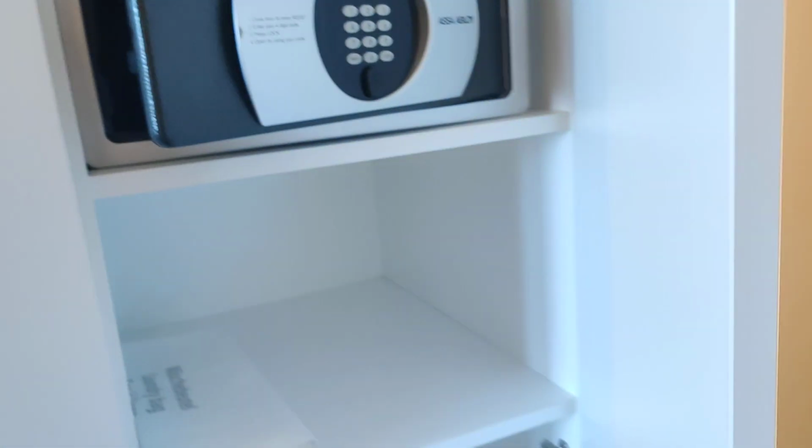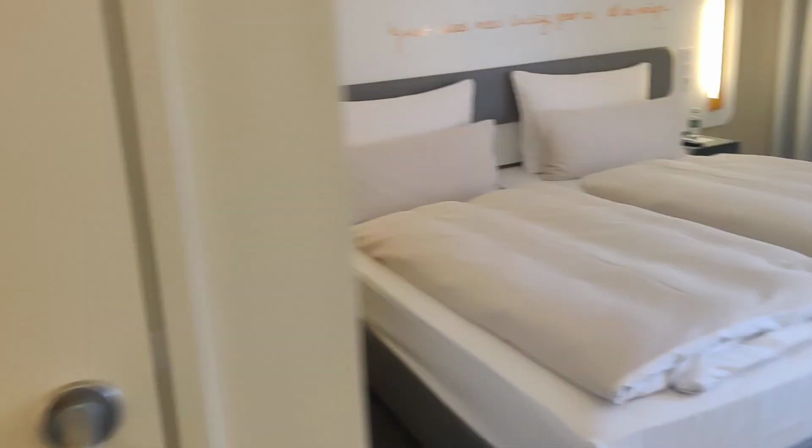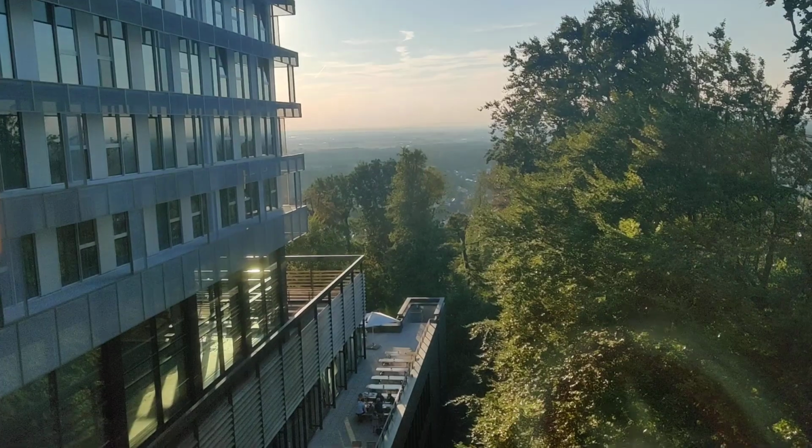Enjoy your stay here, you're gonna love it. There's adequate storage room also with the cupboards. You have a safe, so everything basically what you need. But again, I would just like to go back and sit here just for the view. What a lovely view it is.